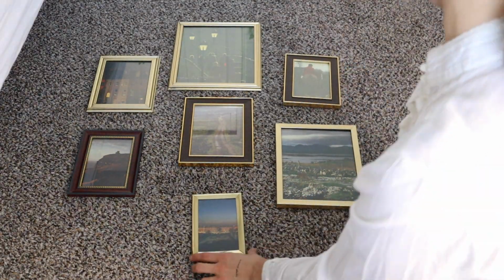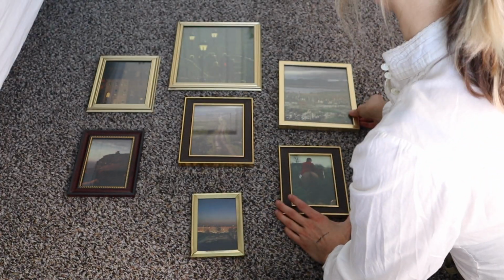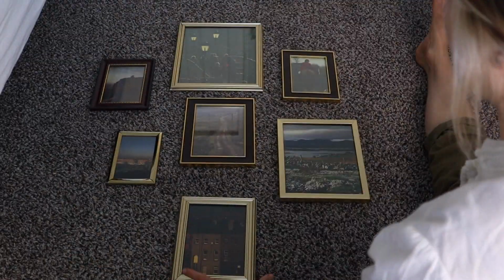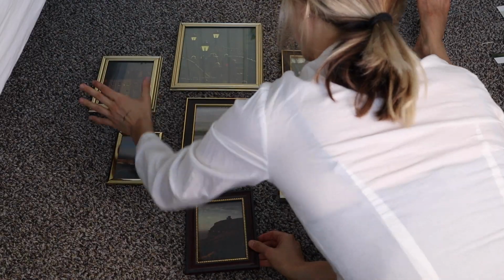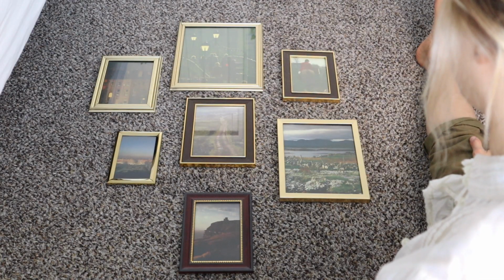It is just embedded into our heads to subconsciously try to make things like a grid and make things perfect, but you want to fight that urge because it does not look natural.